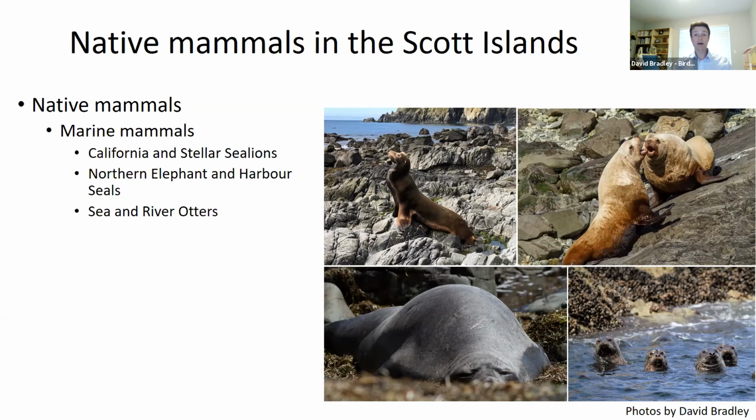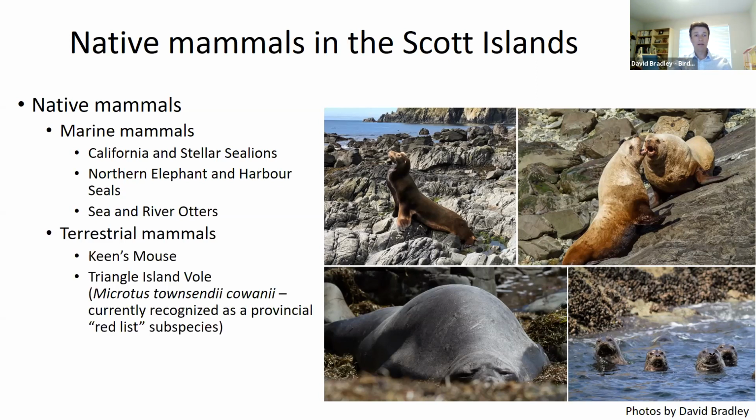And there's a large number of harbour seals, as you can see in that picture in the bottom right, and they seem to be quite present around the islands, feeding on the fish species there. There's also quite a population of sea otters there, which is unique, quite interesting in Canada, and quite a few river otters also on the island. So that's quite a few island mammals as well.